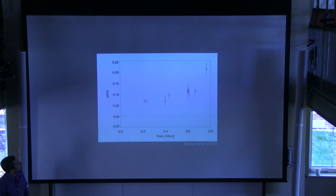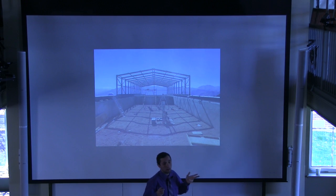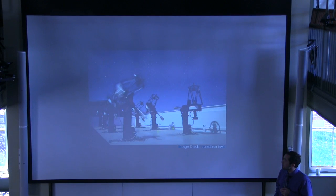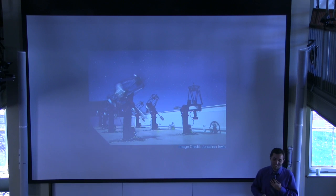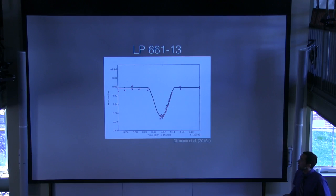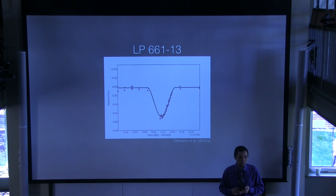And so while I was here, we began construction of a new array, the MEarth-South array at CTIO, which I told you about before, and we began operations in 2014. So when I started, it sort of looked like this, but now it looks a lot better. And thank you to Jonathan for taking such an amazing photo here. And so I'm going to talk to you about the eclipsing system LP 661-13. This object was actually discovered on the second night of commissioning observations.